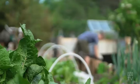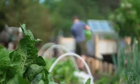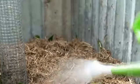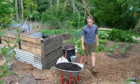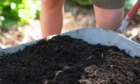Flipping the pile every few weeks gives me a chance to check if I need to add more water, and it also helps inject a lot of oxygen into this huge pile. The more you flip the pile, the quicker it will break down. I'll know when it's ready, because it'll be crumbly, slightly moist, and look like dark chocolate.